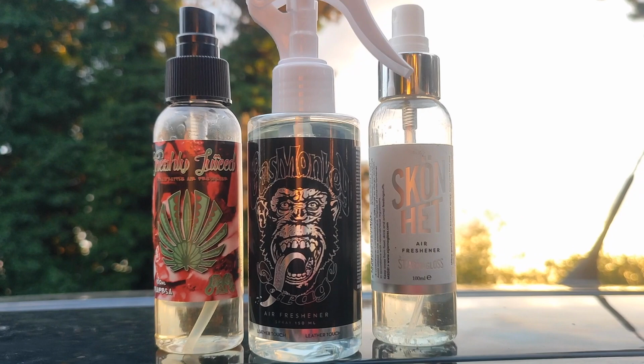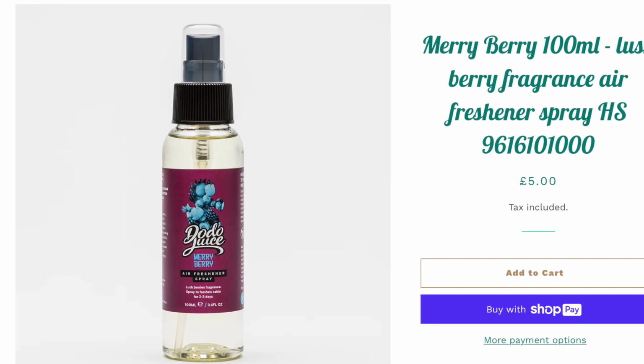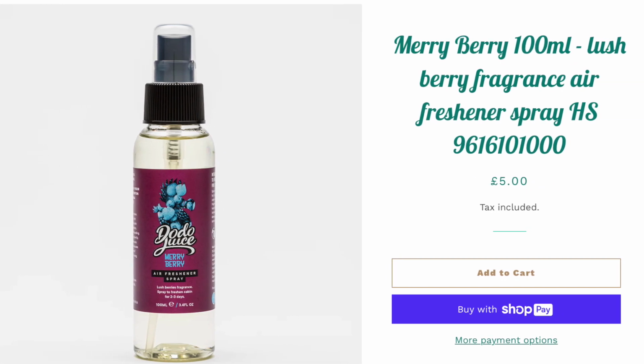Now, half an hour is not long enough for an air freshener. Now, if you are looking for a cheap air freshener to squirt in your vehicle and it lasts half a day, I would definitely recommend looking at the Dodo Juice, sort of £5 range. Again, half a day to a day they will last. This couldn't even do half an hour. So I wouldn't recommend using it if you want a long-lasting air freshener. If you want an extremely strong, long-lasting air freshener, then the Stjarnagloss one would be for you if it is a scent that you desire.